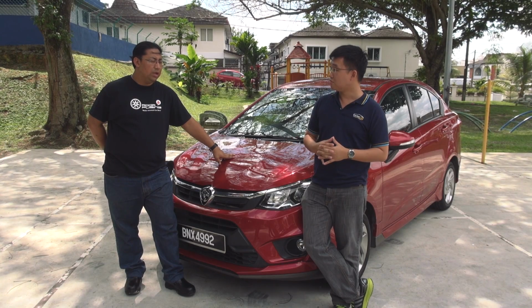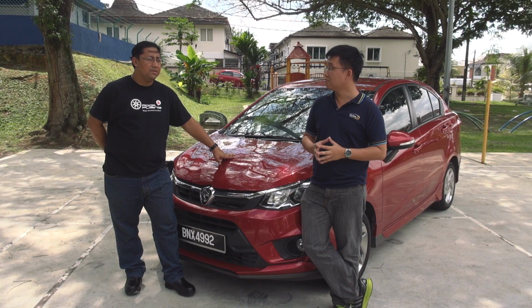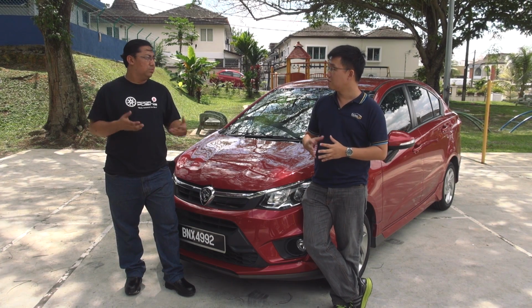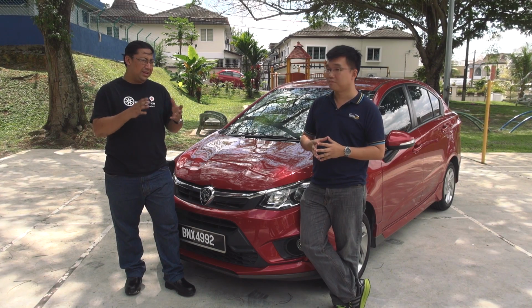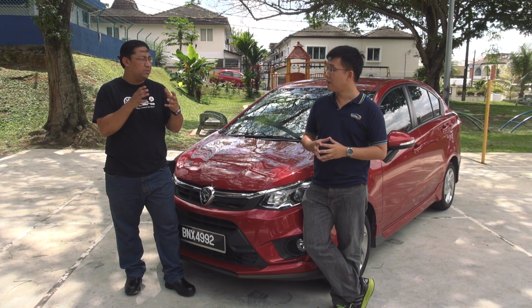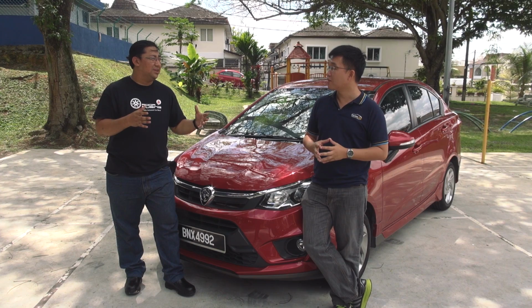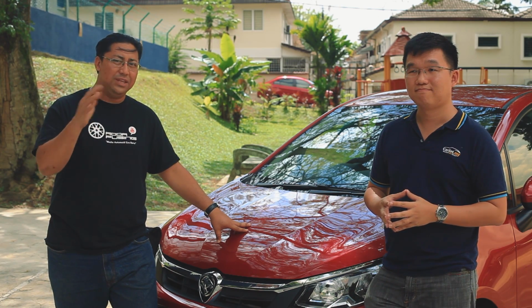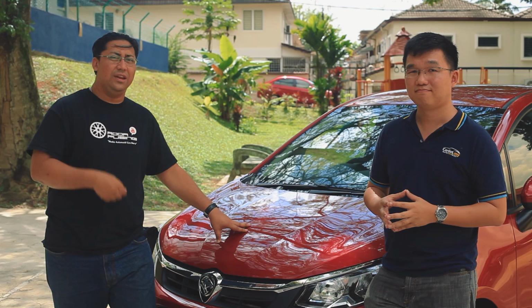I agree with you. It looks a bit awkward, but that's natural going from a hatch to a sedan, like the Mazda 2 and Fiesta. There's always a bit of compromise when you start with a good-looking hatch. And yes, the features are there. It's on par with its competitors in the B segment. The keyless entry, the touchscreen, everything's there.